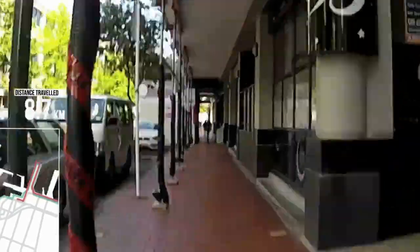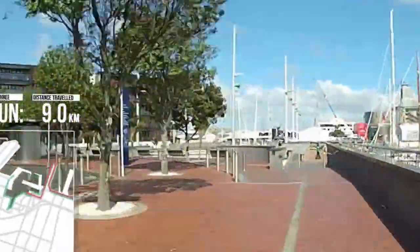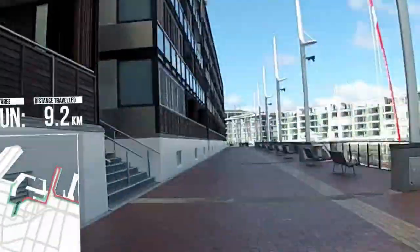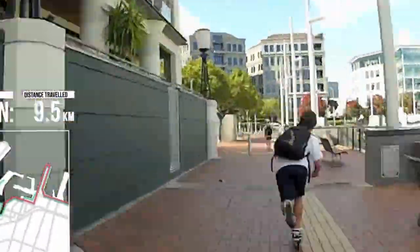And we're back on the Viaduct walkway here, which takes us round the front of all the apartments and right on the water, and across past all these beautiful boats, launches and everything else that you see associated with the Auckland Viaduct. And this is heading back for the first of two laps to the transition area.